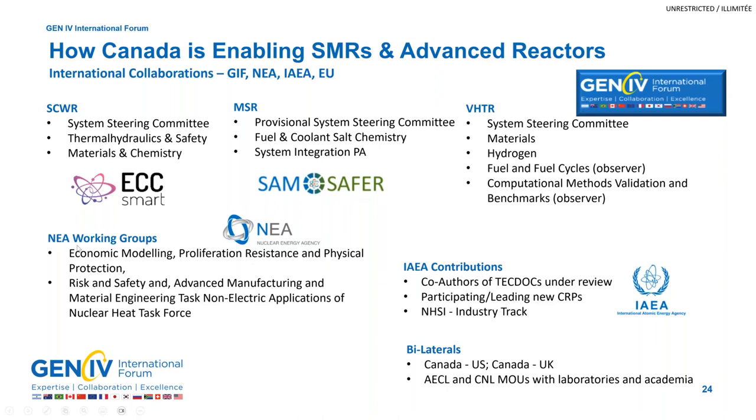Canada also participates in a number of the NEA working groups, including economic modeling, proliferation resistance and physical protection, risk and safety, advanced manufacturing, materials engineering, and the task force on non-electric applications of nuclear heat. We participate in and lead some CRPs, and we're involved in tech talks, and there are bilateral agreements in place between Canada and the US and Canada and the UK, as well as a number of MOUs between the labs, let's say CNL, and other labs and academia.